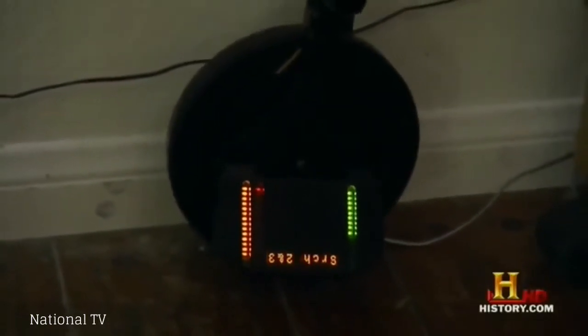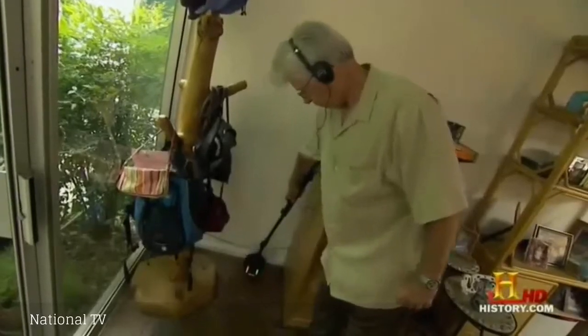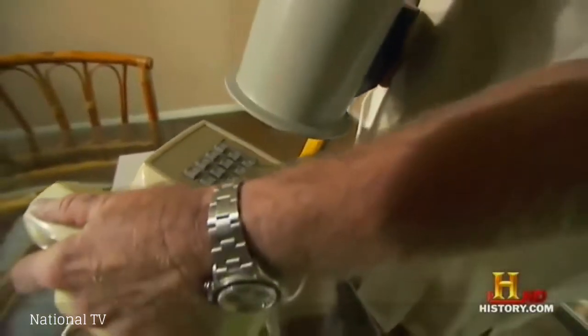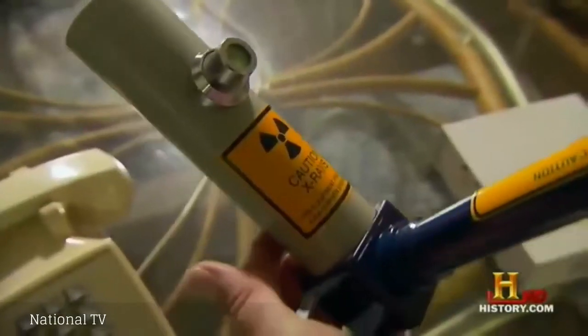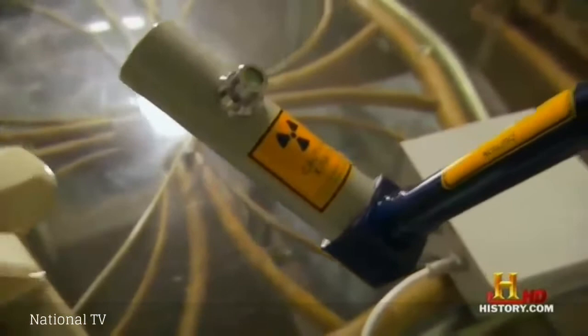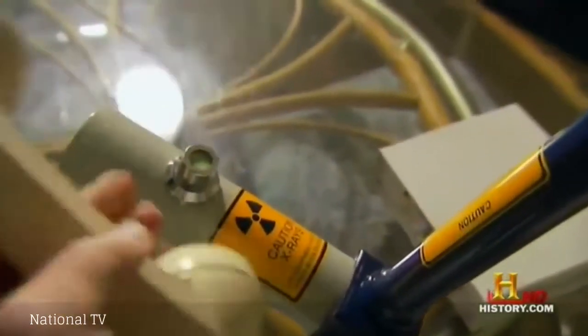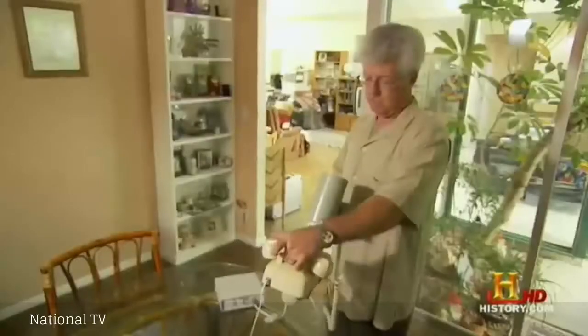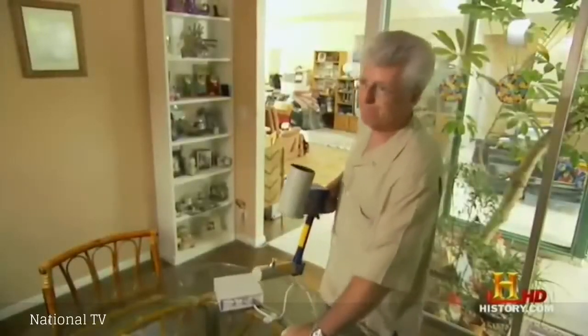If no devices are found here, Rick will conduct a thorough scan of the inside of the residence. A nonlinear junction detector picks up signals given off by components, often found in voice transmitters. Even the telephone instrument itself can be hiding a transmitter. Instead of taking it apart, Rick uses X-rays to peer inside. This is a battery-powered portable X-ray, also known as a fluoroscope. And having been in the countermeasures business for a number of years, I am familiar with what the inside of a phone is supposed to look like, so I can tell if there's something that doesn't belong there. And this phone is clear.